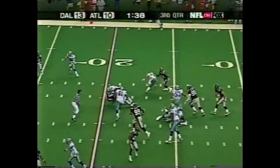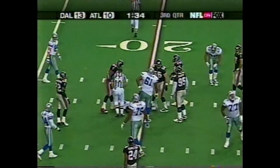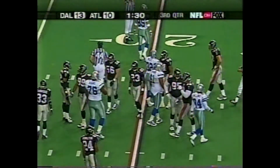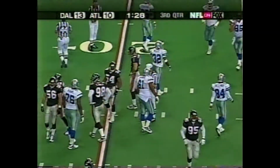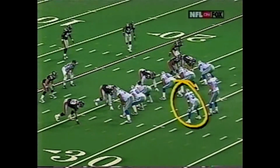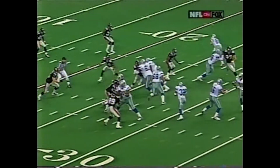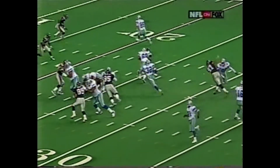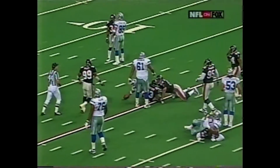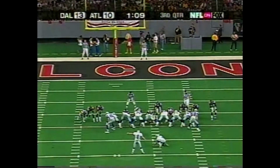Direct snap to Wiley. And Michael Wiley is hit by Brookings. He'll be a yard short of the first down. Now we're starting to see some of the French pastries, some of the fancy plays. The direct snap going to Wiley. Here's Wiley right here, standing next to Leaf. Direct snap, they're going to run the trap up in the middle, and Brookings sniffs it out, gets by Garmin, and makes the play. Good job of Brookings getting by Garmin.